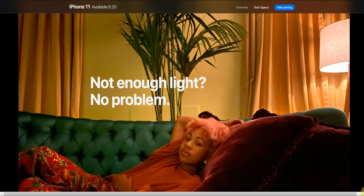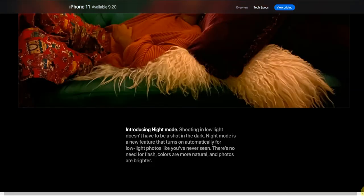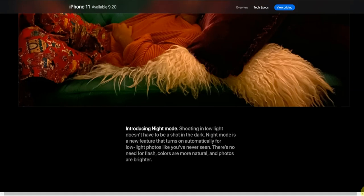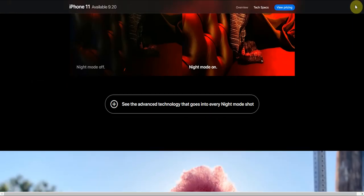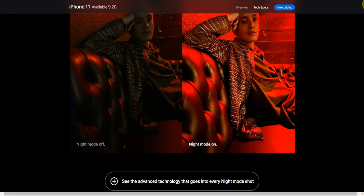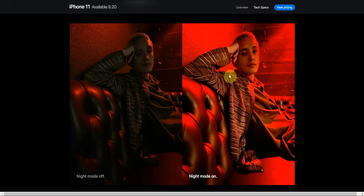Not enough light, no problem. Introducing night mode. Shooting in the moonlight doesn't have to be a shot in the dark. Night mode is a new feature that turns on automatically for low light photos like you've never seen. There's no need for flash, and photos are brighter. So you guys see the difference with night mode off and night mode on. So if you're in a dark room and you turn that on, it'll make your picture better, so it's pretty nice.